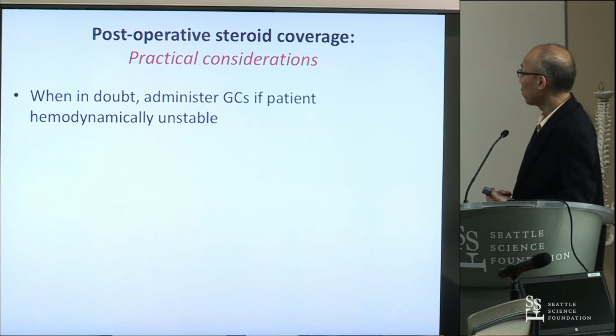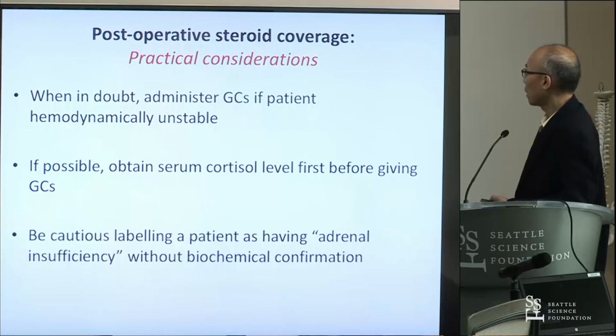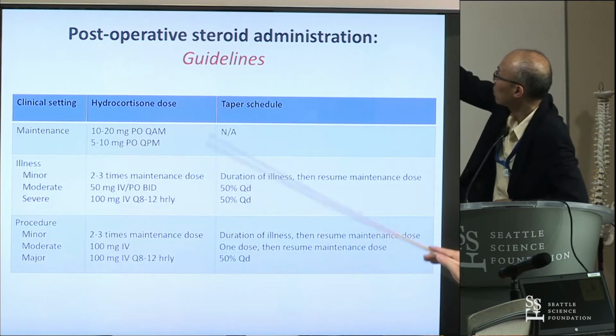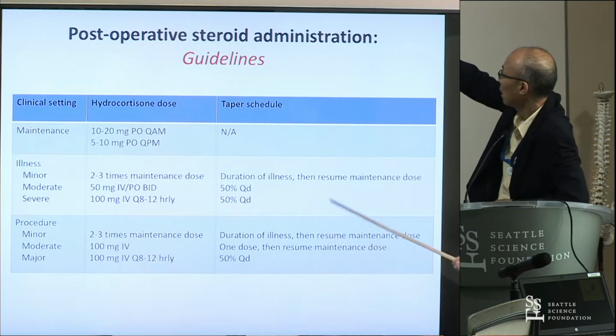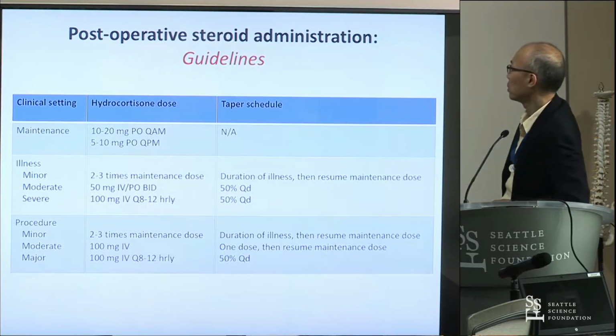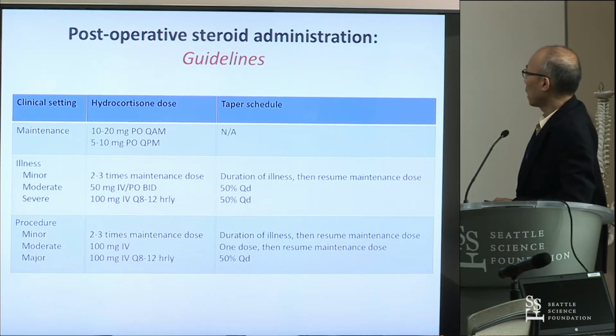So when in doubt, consider giving steroids, but make sure you check their cortisol levels before giving glucocorticoids. Be cautious labeling a patient as having adrenal insufficiency without biochemical confirmation, and always consider retesting these patients at a later date. It's easy to retest them even if they're on hydrocortisone. Basically you tell them to hold their hydrocortisone on the day of testing, and that should be fine. These are the hydrocortisone maintenance doses that we tend to give patients. These are just guidelines again. If there are major illnesses or procedures, give oral doses if they're able to swallow; if not, IV doses would be okay.